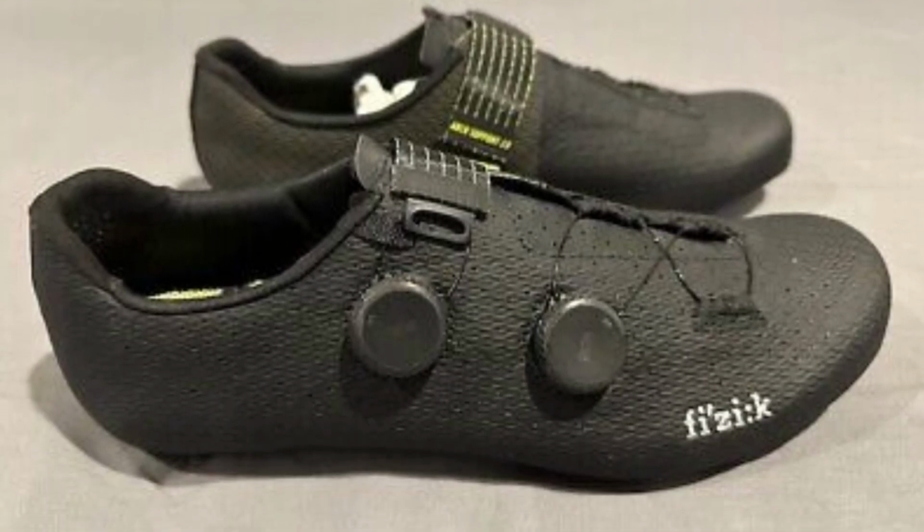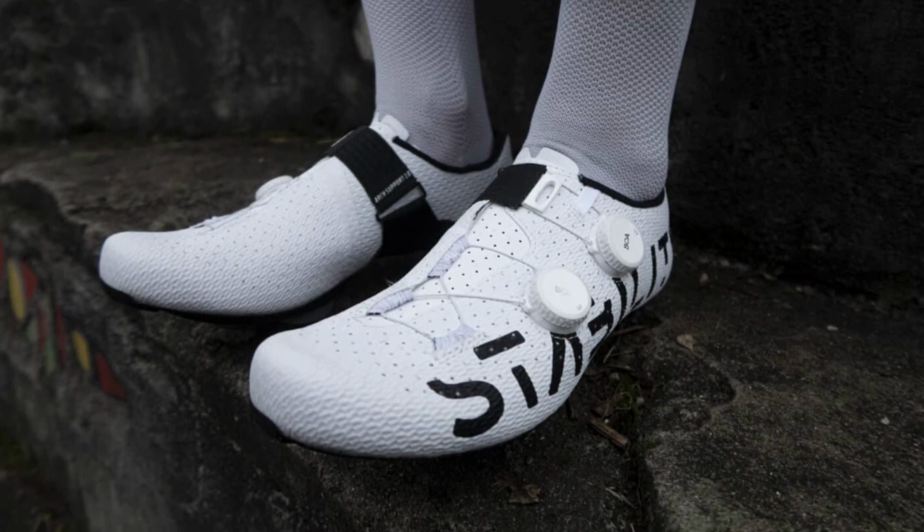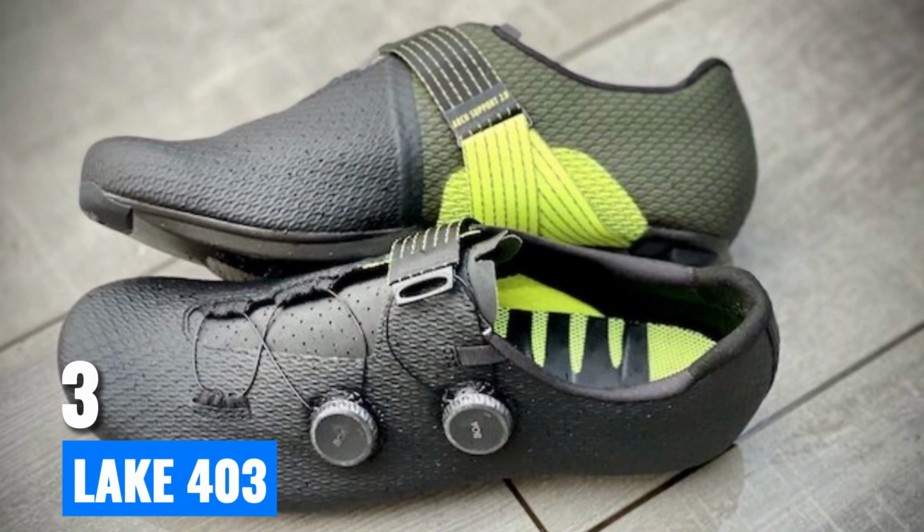Pricing sits around $399.99, or £375, competitive for its class but not a bargain. Number 3 is the Lake 403.